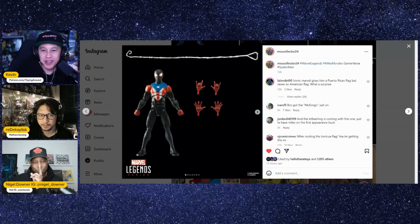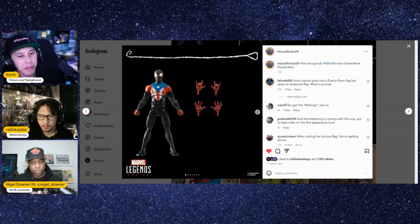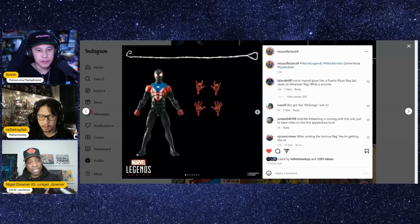This is Miles Morales in the Puerto Rican flag version. Yeah, I like this one. I never used this one in the game. This is one that's very specific. It's almost like if there was a Jamaican Miles Morales in a Jamaican suit. I'd probably buy that because I would gravitate to the nationality of it. I like the idea of it. This one, I like the idea. I like the design. I just don't know if I'm going to get this one.